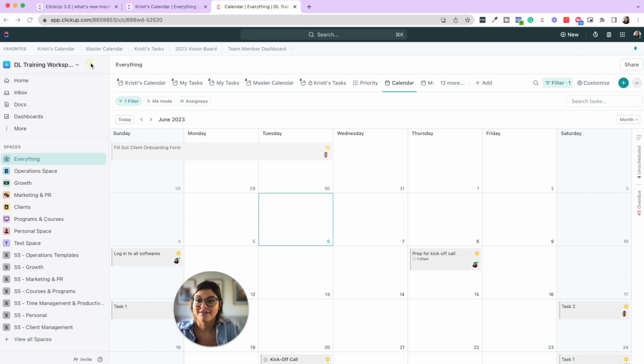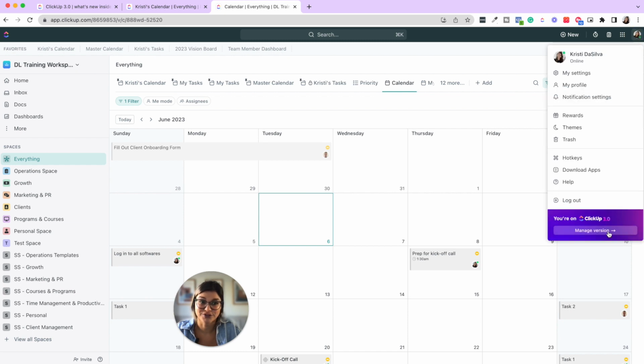Another thing is I love that the workspace settings are separated from the personal settings. That was always a huge random question that we would have from our students and clients: why are there two of me on the left side? Why do I have my logo and then my photo? And I'd be like, oh, one is your personal settings, one is your workspace settings. So I feel like that was just a really simple, easy fix there, separating the two.